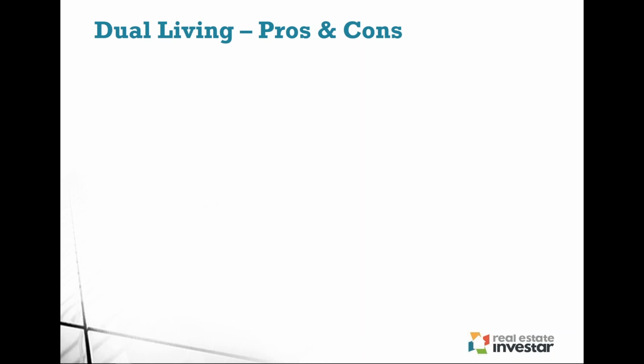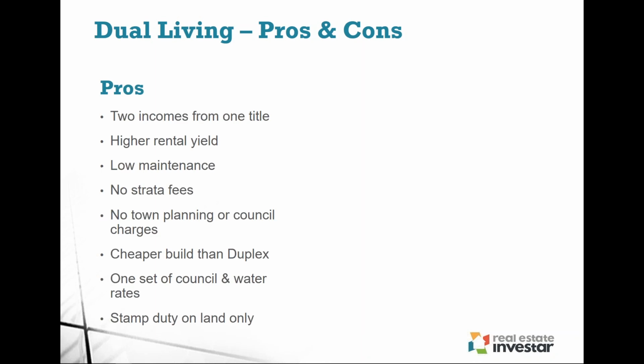Okay, so what are some of the pros and cons of dual living? So pros, you get two incomes from one title. That means a higher rental yield and potentially should be cash flow positive. Low maintenance, just like a duplex, in terms of less landscaping and gardens to maintain for the tenants. There's no strata fees like units and townhouses in big complexes.